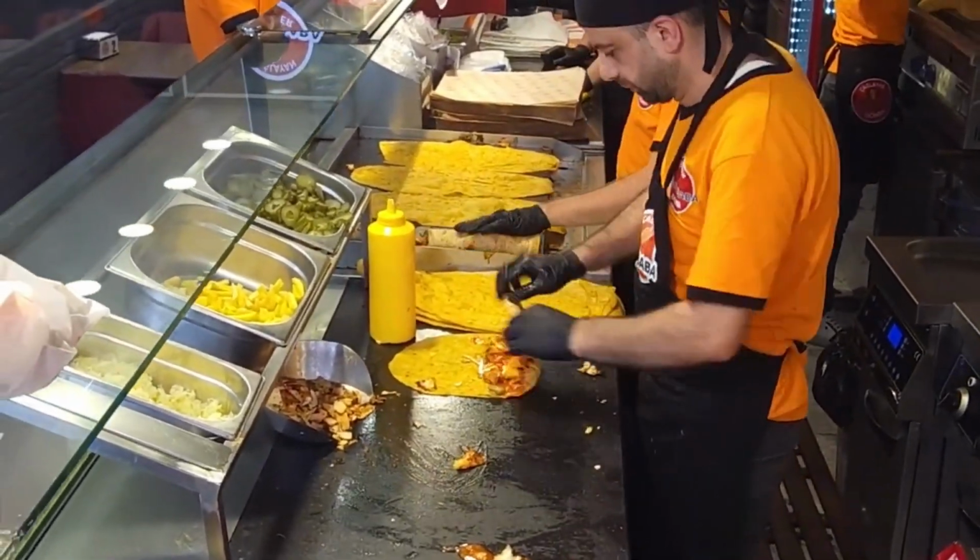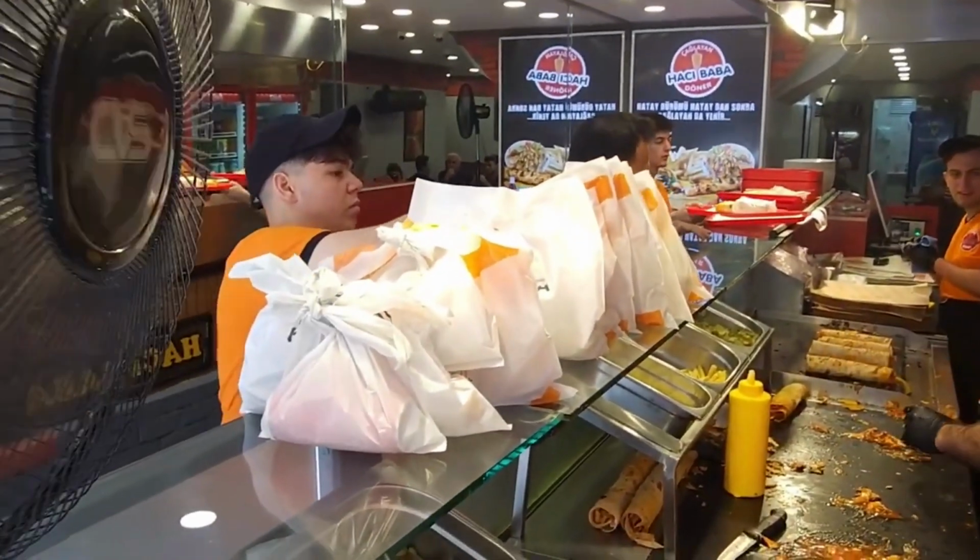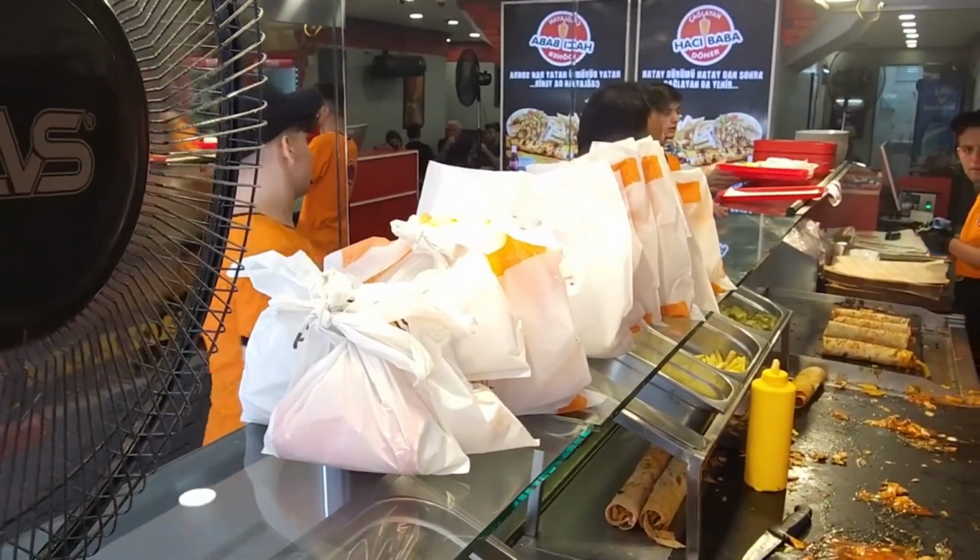The middle one has a cheese. It's just for the 3 or 2 minutes.